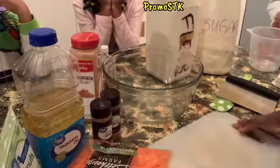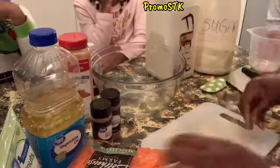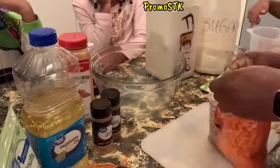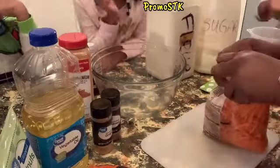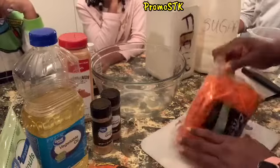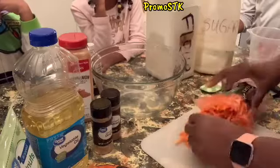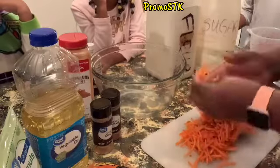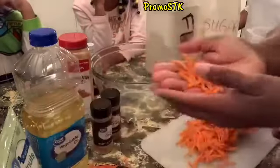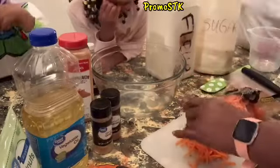All right, you guys, so let's get this party started. We got our cutting board down here, and I'm gonna take these carrots out of this bag. Yeah, these are some big ones. If y'all see these carrots, these are not fine. It doesn't look that big on camera, but it's like a big piece of cheddar cheese.